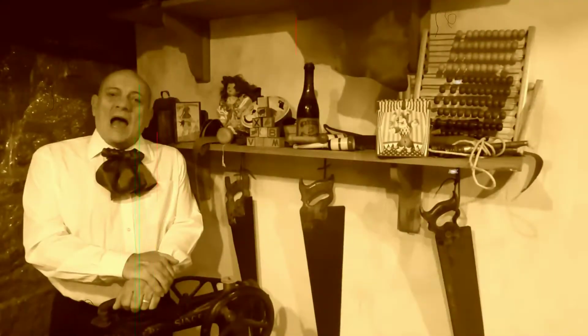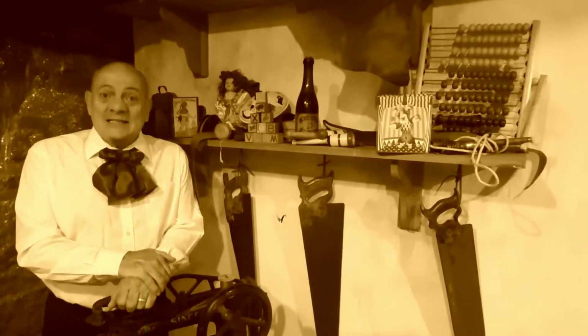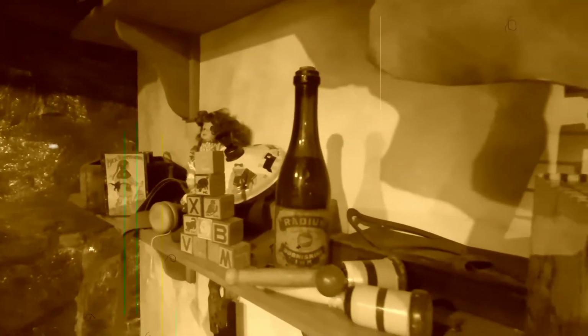Hello, my name is Samuel Taylor Morris and I am a toy maker. I spend hours lovingly crafting toys for children that I then sell in my little toy shop. My toys are designed to help children to prepare for adult life, and as girls and boys are very different, the types of toys they play with are also very different.